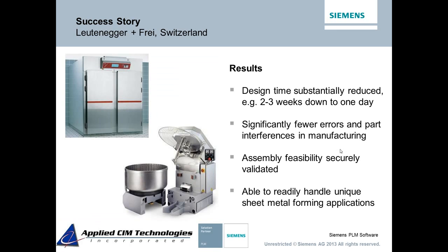And once again, they had compelling results. After adopting Solid Edge, their designers reported huge time savings. What used to take 3 weeks only took a day. It led to significantly fewer errors and part interferences. Solid Edge enabled design modifications to be made significantly faster and easier. And its incredible sheet metal capabilities easily handle Lutenhager's intensive sheet metal forming applications.